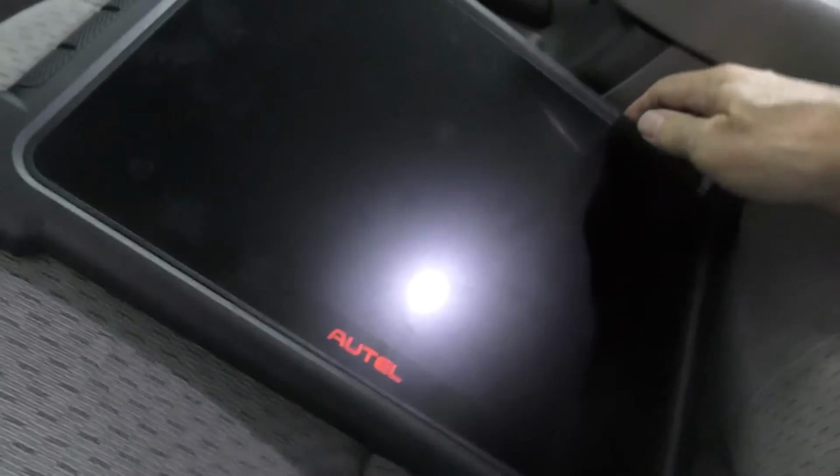Here's an 04 Camry. Guy's had it for years. Bought it used, loves it. Just changed oil and filter, brake pads, usual stuff. But now the check engine light's on, so on goes the scan tool. We'll go inside. Hooks up like any scan tool. It's no different. It's just gigantic.